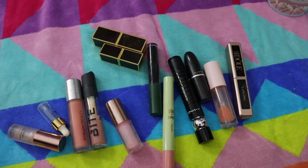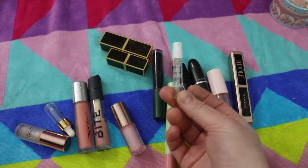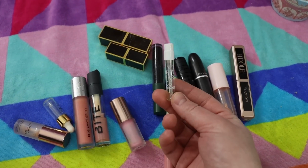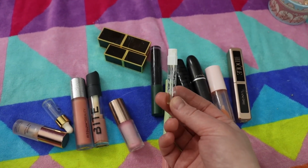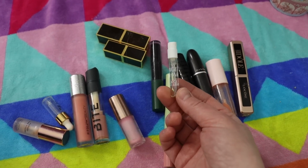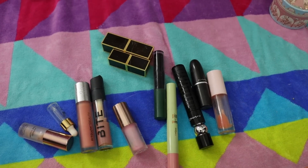And then I used up this recently, this Kilian Angels' Share fragrance that I got as like a free sample from Sephora. I contemplated buying this during the sale, but I think I've got vanillas or sweet scents that smell better, but I still really liked it. I don't know, we'll see. Maybe I will at some point.